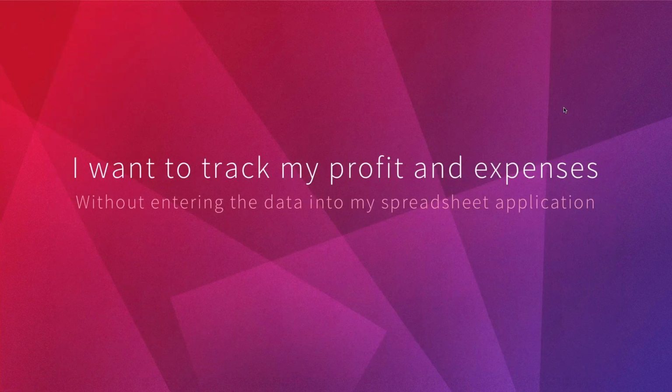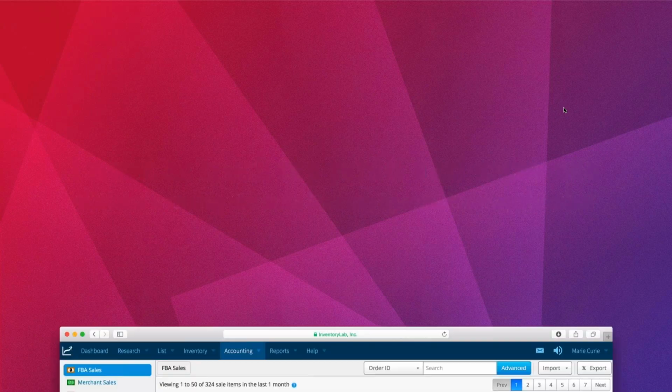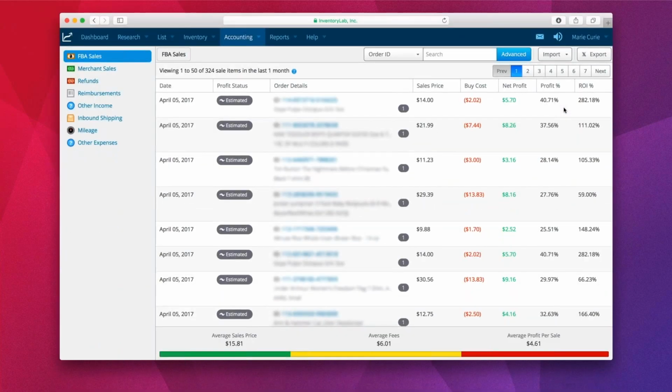We need to be able to track our profit and expenses. We cannot get buried under a spreadsheet. If we're sitting down plugging stuff into spreadsheets, that is not a good use of our time. You have a business to run. Amazon sellers are hustlers. They do not want to plug stuff into a spreadsheet if they don't have to. So here on the accounting FBA sales page, again, very easy to look at this information. We have the sale date. And again, we've got the buy cost all plugged in, so then we're able to see at this point that profit percentage and that ROI percentage, knowing exactly how profitable that sale was.